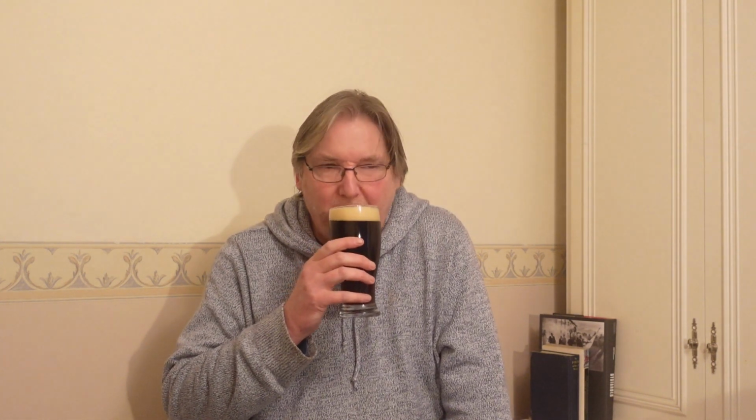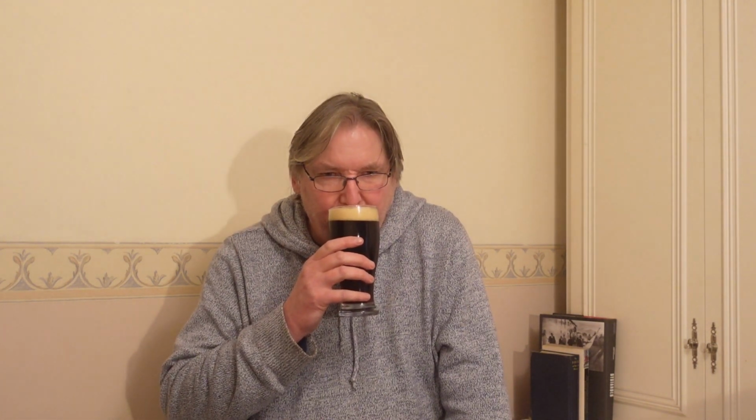Ooh, sweet toffee, a little bit of fruitiness. I'm not smelling any hop or anything like that, and there's no dryness in the aroma. Oh, that's nice. Actually, it smells quite moreish, but sweet, toffee sweet and fruity.